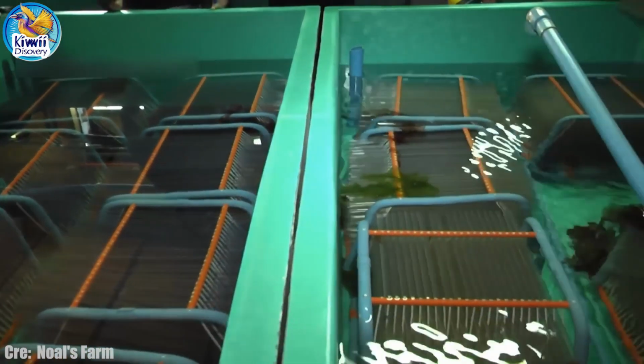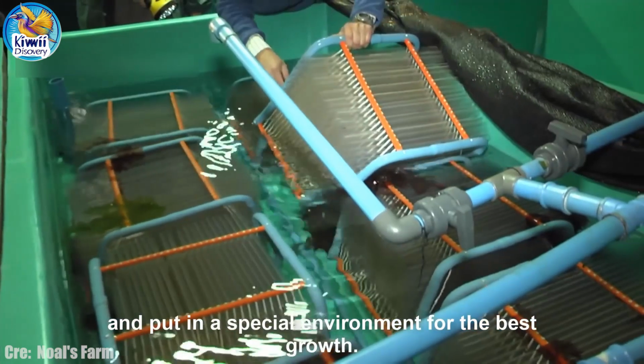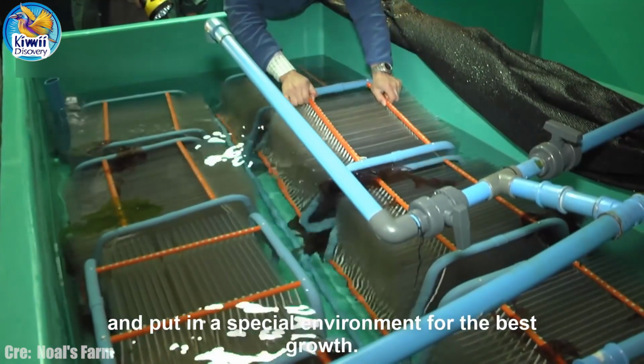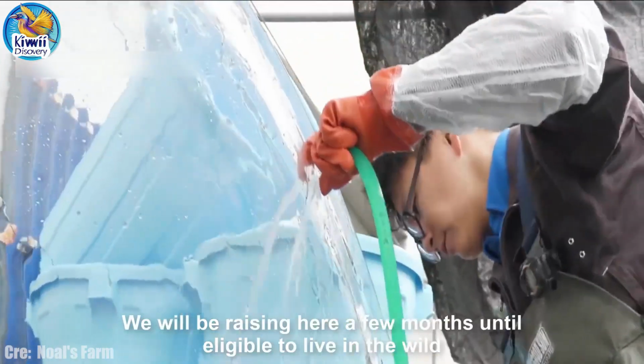The eggs of the sea urchin are implanted in plastic sheets once they hatch. These sheets provide a suitable surface for the sea urchins to attach and continue their development.